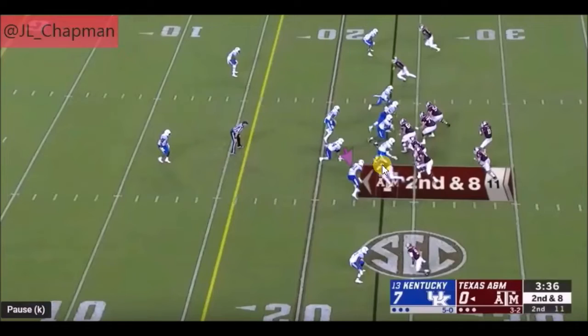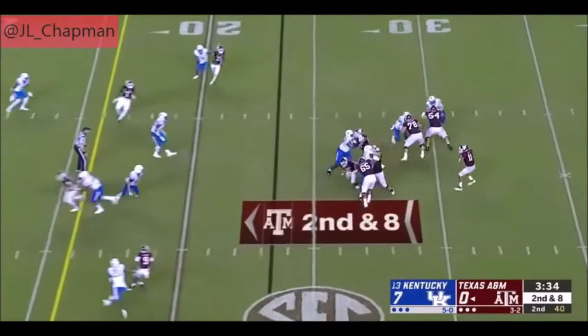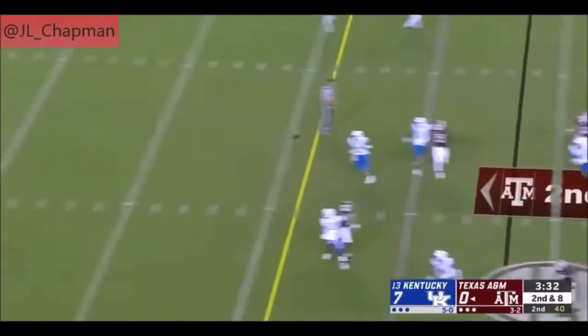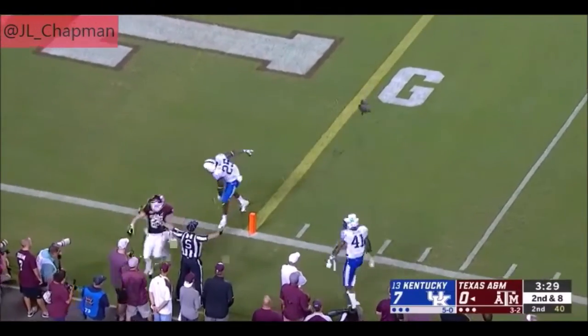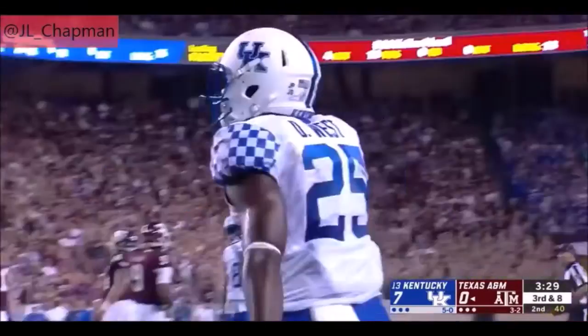A lot of it's just because he's such a long defender, but he's going to be responsible for this player here, and this is down the field. This is not a short play whatsoever. He gets the pass disruption there and stares him down. Gotta love it. Let's see the replay on this.